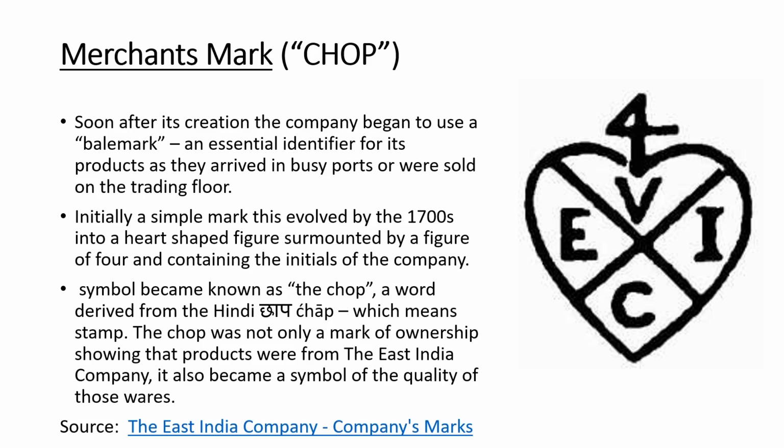The chop was not only a mark of ownership, showing the products were from the East India Company, it also became a symbol of the quality of those wares. So you can see the logo there on the right. It has a V-E-I-C. Now, at this time, U and V were used interchangeably. So if it was in the middle of a word, you would use U, and you would use V at the beginning. So this actually is an abbreviation for United East India Company.